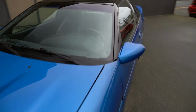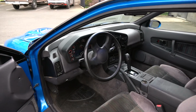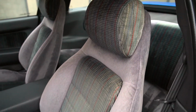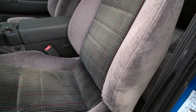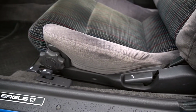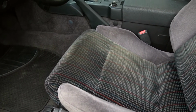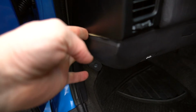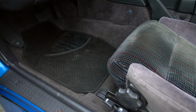The inside is just as impressive as the exterior. A little bit of sun fading on the seats, but nothing horrendous. Again, pretty impressive. The bolsters are not blown out. The sides of the seats are in good shape. The cushion and everything is great. A little something to note here. I think some of that foam is, I'm guessing from heat, just pulling away a little bit, but that's hidden when you close this door. Carpets are all in really good shape.